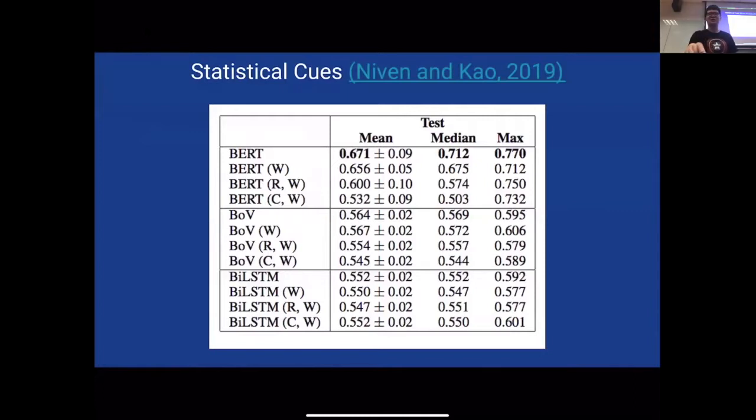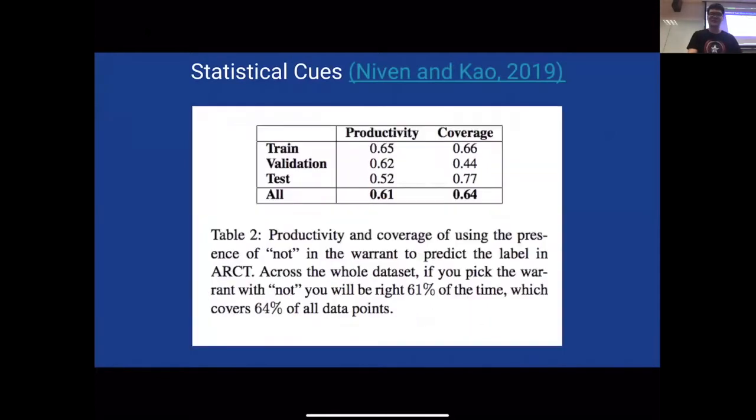But when they only feed part of it, like only the warrant, or only warrant and reason, or only warrant and claim, the model can still get very close to the full setting performance. It's very similar to the partial input training in machine reading comprehension. But the interesting part is that the authors find that in this case, there's a very significant statistical cue, which is the word "not". When you see the word "not" and you just predict this claim, it will be correct like 60% of the time.